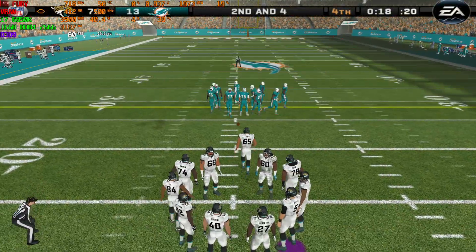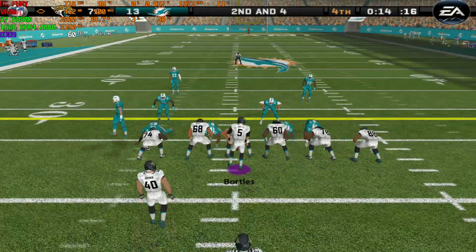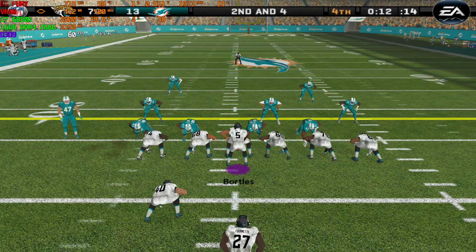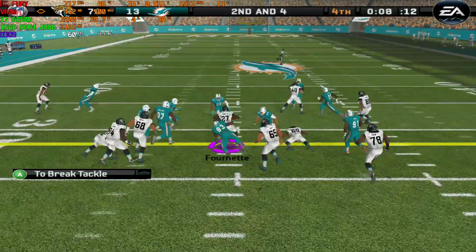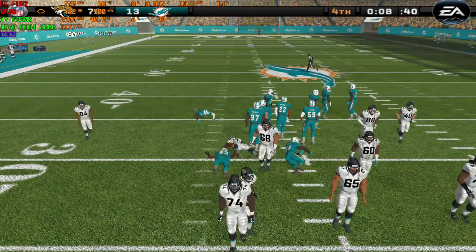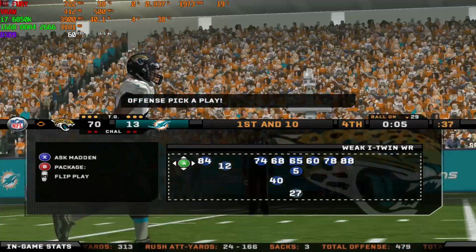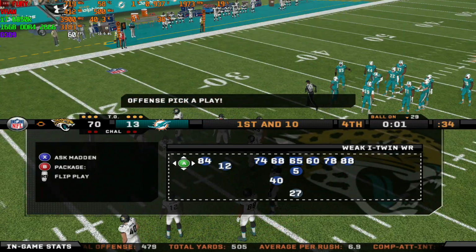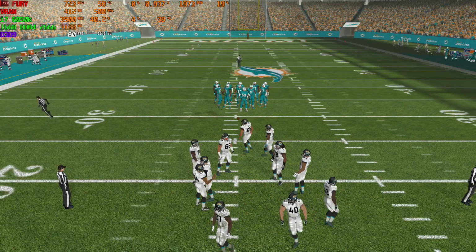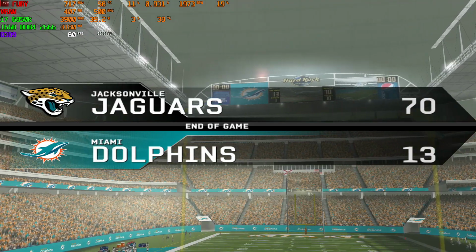Second and four. Ball on the 24-yard line. Hey, watch the counter. Hands it off. Bent comes up to make the play at the 29. Solid yardage on that play. You know, people say you got to run the ball, you got to control the clock. But the key thing is you have to run the ball successfully, to establish a threat that you're going to make the defense respect.